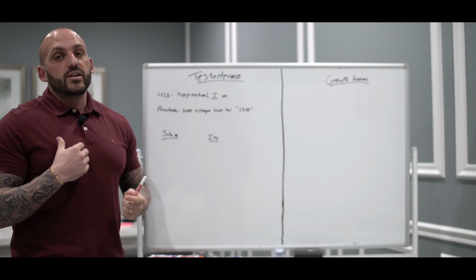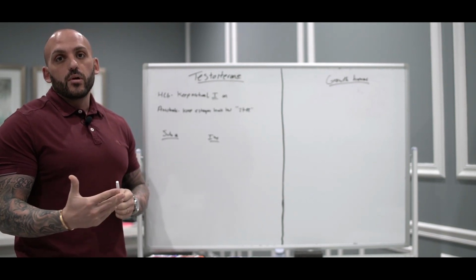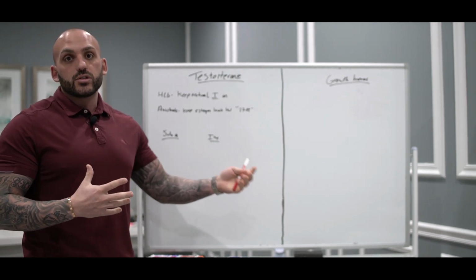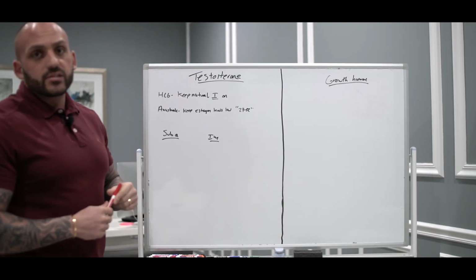There are certain negative side effects of anastrozole long term. It has to do with bone density, a lot of different things that just aren't really healthy long term. So that's something that I really do recommend. I really like subcutaneous injection.